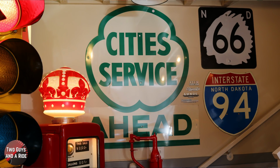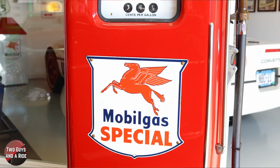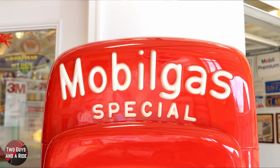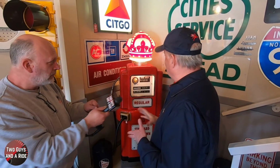At Standard stations back in the 50s and 60s, they had these crowns, which I think, in terms of globes, is my favorite globe. The detail, they're just cool looking when they're lit up. Yeah, and it is very ornate for a globe. And that's got all the original paint. It's perfect.